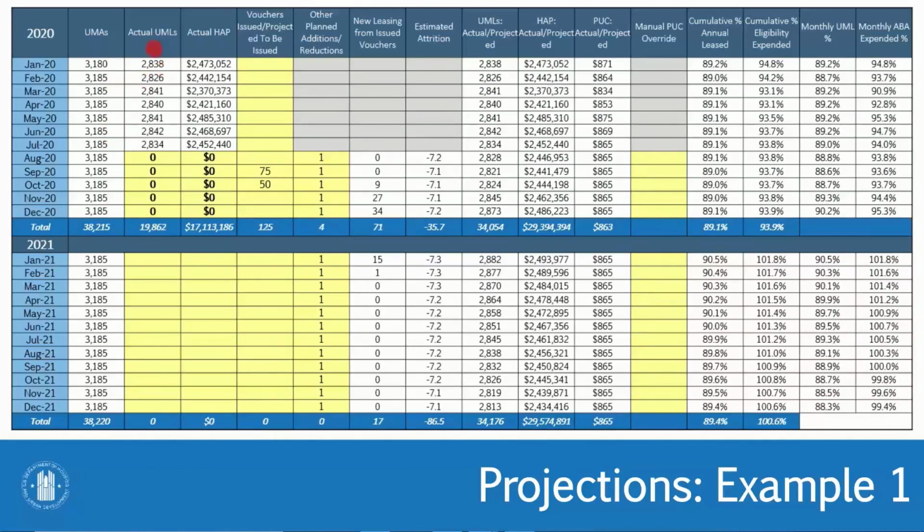Your actual UMLs is your unit months leased. So these are the number of units that were leased in those given months. Your actual HAP, so this is what your HAP expenses actually were. Vouchers to be issued or projected to be issued. So this is where you would put any vouchers that you expect to issue at any point.